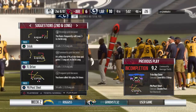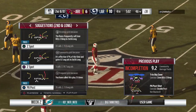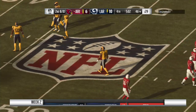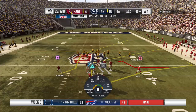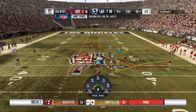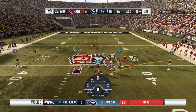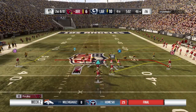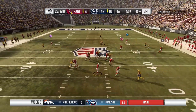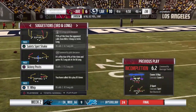Trying to erase that deficit all at once. One big shot. He took it. Unfortunately for him, incomplete. So after the incompletion on first, now 2nd and 10. From the shotgun, it's Rosen. And his throw's going to be incomplete.